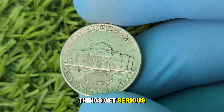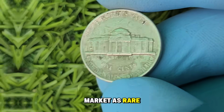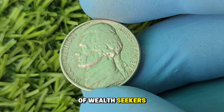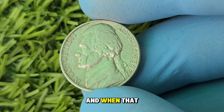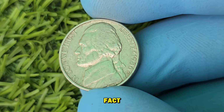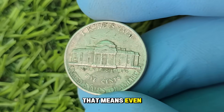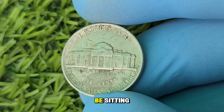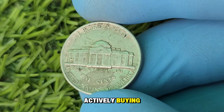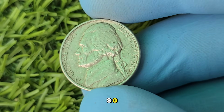Now here's where things get serious. Experts believe we're on the brink of a major revaluation in the coin market. As rare coin collecting surges thanks to social media, online auctions, and a new generation of wealth seekers, demand is outpacing supply. And when that happens, values skyrocket. The 1986 D nickel is just the beginning. In fact, even lesser-grade examples of this error coin are commanding 4- and 5-figure prices. That means even if yours isn't a perfect specimen, you could still be sitting on tens of thousands of dollars. And remember, collectors and dealers are actively buying. They're not waiting around. This coin isn't just valuable. It's liquid.